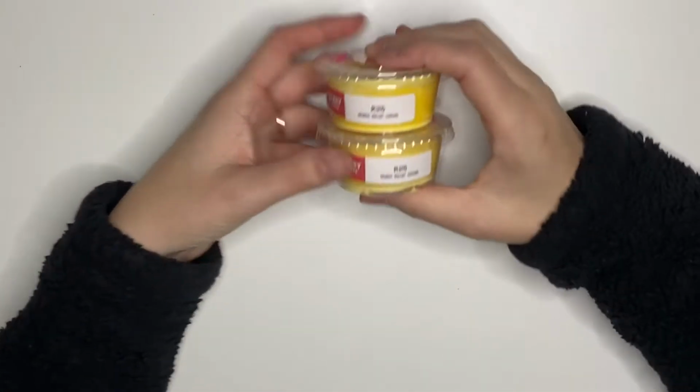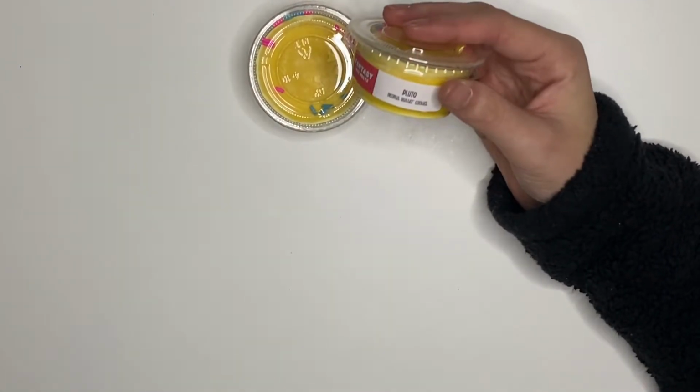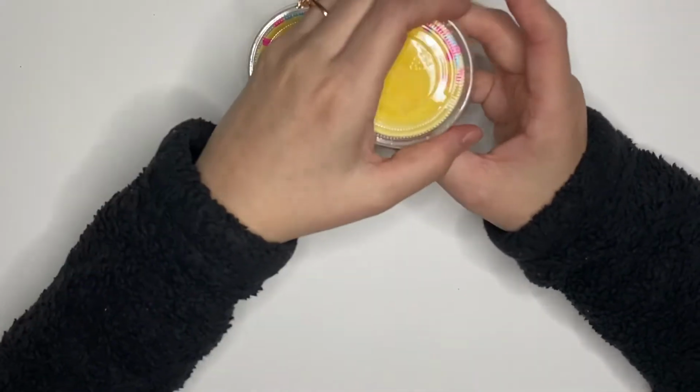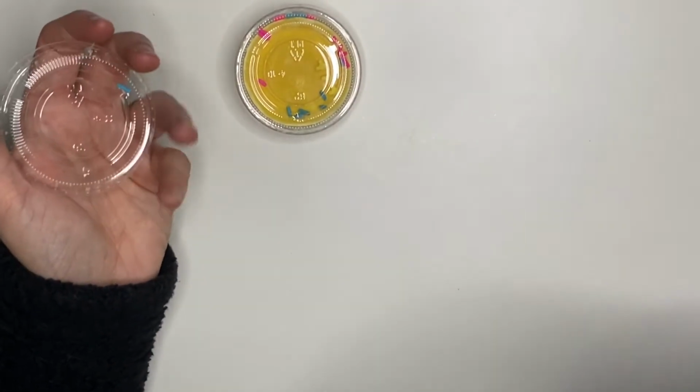And then I did get 2 of Pluto, which is peanut butter cookies. I did text Kirsten before this, asking her if it's heavier on the peanut butter or the cookies. She says it's heavier on the cookies than the peanut butter, but the peanut butter is still there, and she is right. It is so good. Again, I might get more of those as well. That's everything from Fantasy Wax.